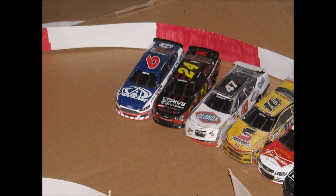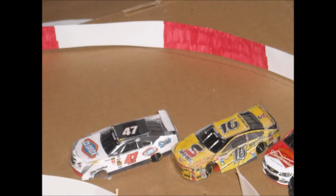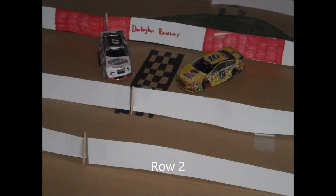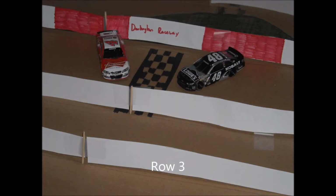Drivers, start your engines. The command is given as the cars begin to roll off. And here are today's starting lineups. In row 1, Trevor Bayne and Jeff Gordon. In row 2, AJ Allmendinger and Greg Biffle. In row 3, Kevin Harvick and Jimmy Johnson.